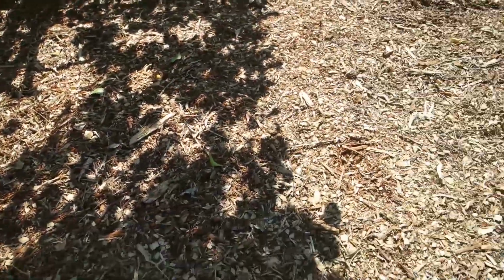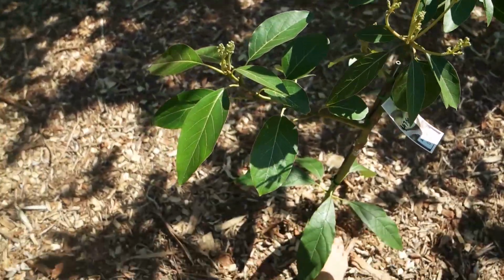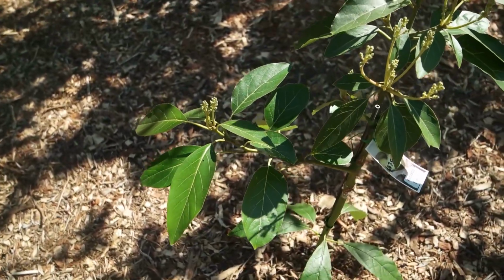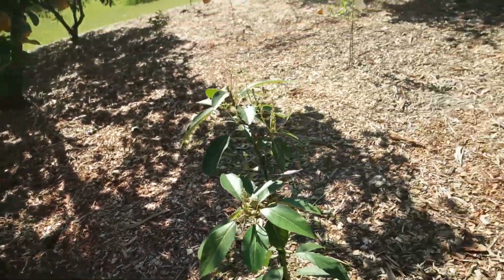Now, one thing to mention, the soil here is extremely good. Like, I was really surprised. The soil is pretty incredible for clay. It's actually kind of sandy, honestly.